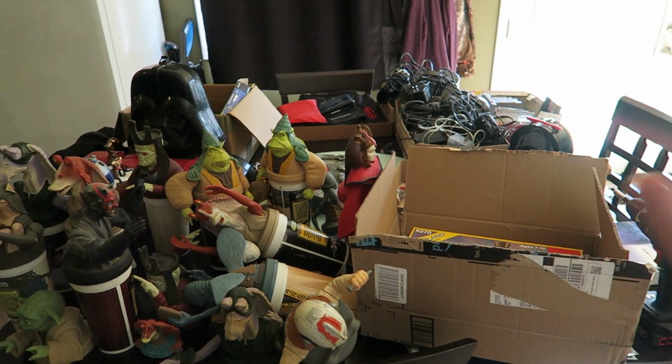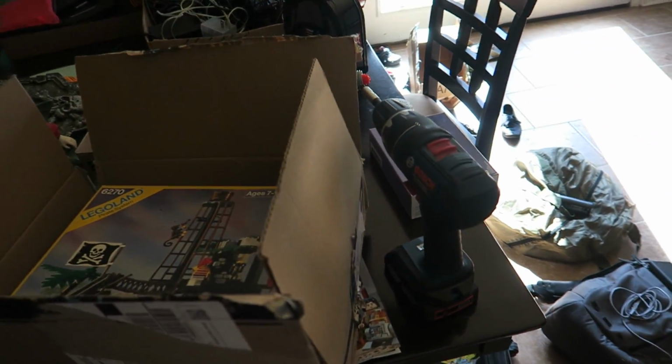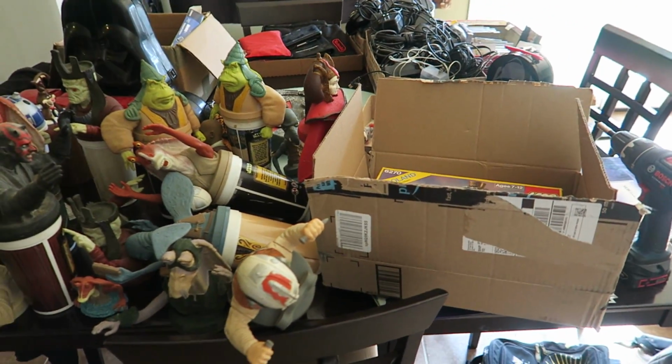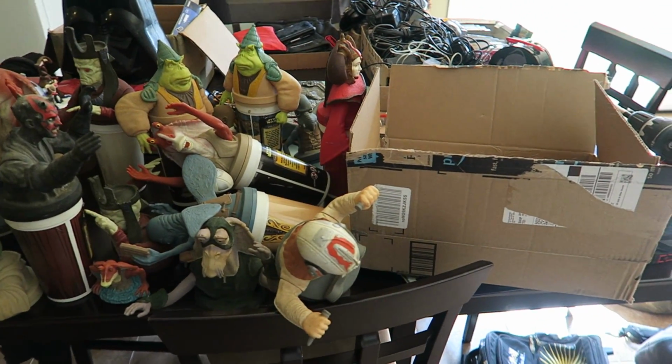But for 75 bucks for the table, you guys can let me know how I did, except for the power drill. The power drill is my power drill. I was working on, I don't remember what I was doing, but it just hasn't gotten put back in the garage. Anyways, you guys, I'm trying to remember where my mic is, and hopefully I'm not covering it up.